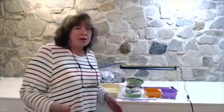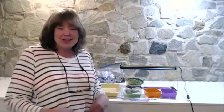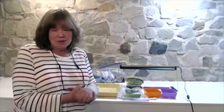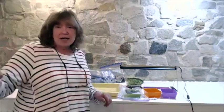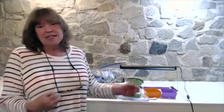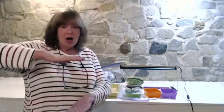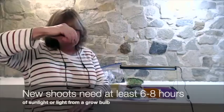At that point, you can put it in some light. That's when the photosynthesis and the leaves start growing, and you really start to notice things. So if you have a nice bright windowsill facing south, perfect. You want at least 6 to 8 hours a day, and you can honestly go a little bit more to keep things going and to keep the plants from stretching. When plants don't get enough light, they get tall as they stretch for light.